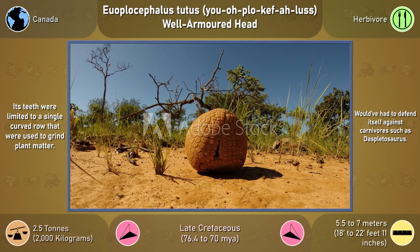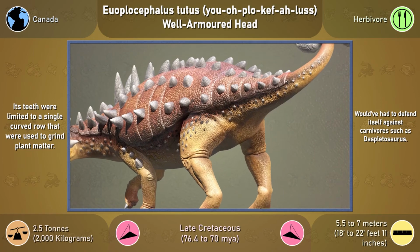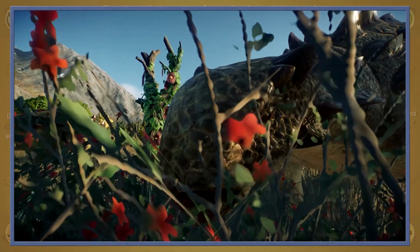Osteoderms are linked by flexible sections that enable the animal to move freely. While this enabled armadillos to curl up into a ball, ankylosaurs such as Rhodocephalus were likely too large and heavy to do this. Rhodocephalus's teeth are limited to a single curved row, which are used to grind plant matter.